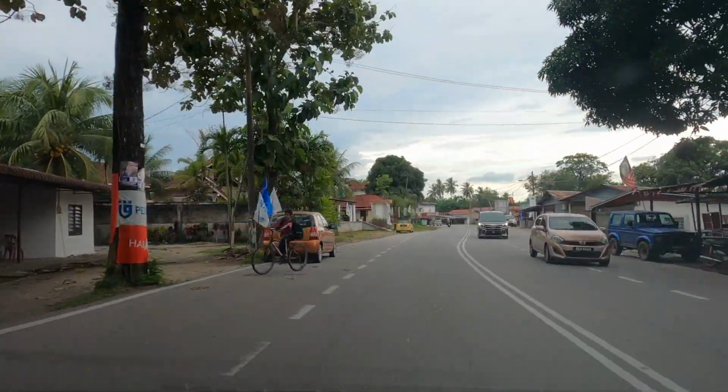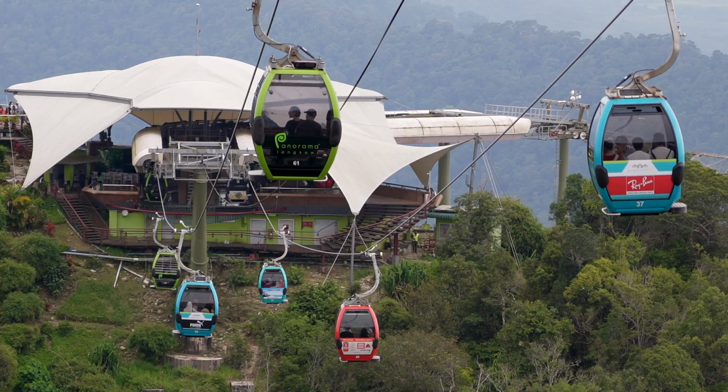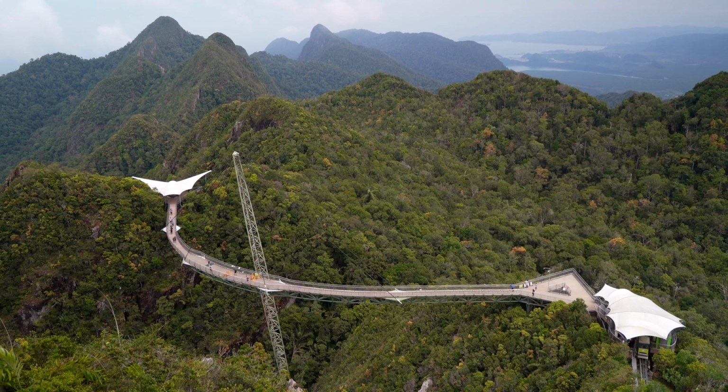The next morning, I drove out to the island's most famous attraction apart from the beaches, the Langkawi Sky Cab and the jaw-dropping Sky Bridge. The Langkawi Sky Cab is the longest mono-cable car system in the world. And we just got to the top up here, and it was about a 15-minute ride up, a 5,500-foot ascent, and we took a glass-bottom cable car. Absolutely breathtaking in more ways than one.